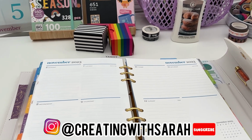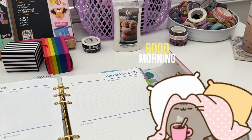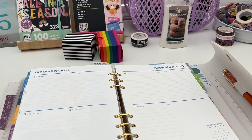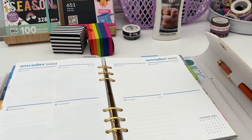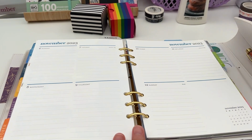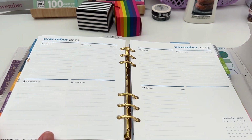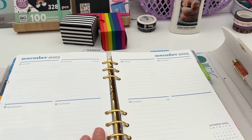So today's video is a morning video and we're going to switch up the plan with me's and do more of a little vlog style plan with me. So I am at my desk this morning and I'm getting ready to plan in my Erin Condren compact vertical. This is the color blends, and then the life planner inserts is the inspired. So we are planning for the week of the 6th through the 12th.